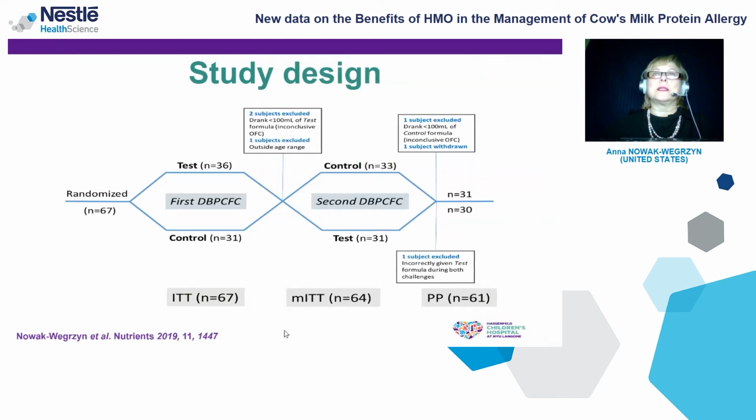The design is presented in this diagram. There were 67 subjects that were enrolled and randomized to receive either test or control formula during the first session of a blinded food challenge. Within 7 days, they underwent a second session where they were fed in a blinded manner with the other formula.